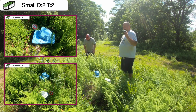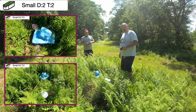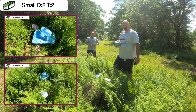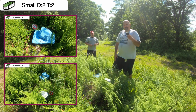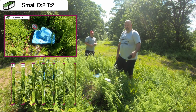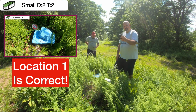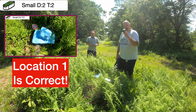PA Fireman 3 walked right up. He moved this one. No cache. And then he moved the bigger one. Location number one is the correct location. Watch out for the ants. Yes. There's an ant colony here. Time to put the cache back and have it being guarded one more time.